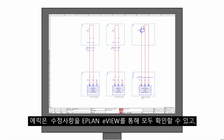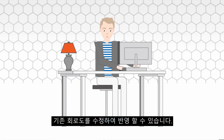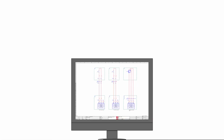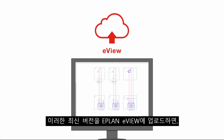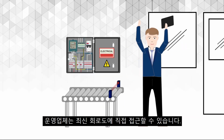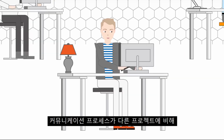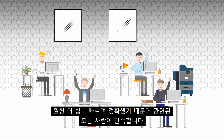Eric can get all modifications from the red lining in EPLAN eVIEW and transfers them into the original schematic. By uploading this latest version to EPLAN eVIEW, the operator has direct access to the up-to-date documentation. Everyone involved is satisfied, since the communication process was much easier, quicker, and more accurate than in other projects.